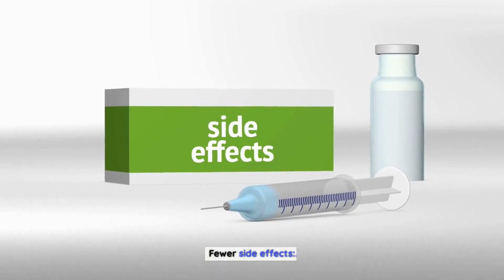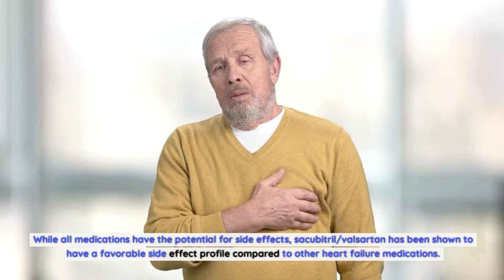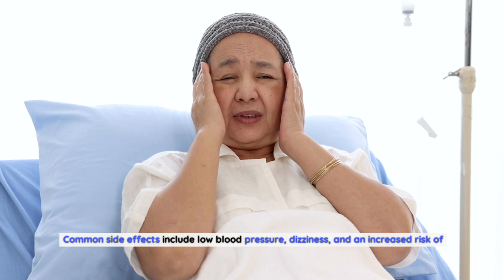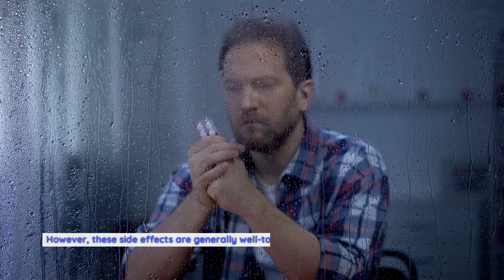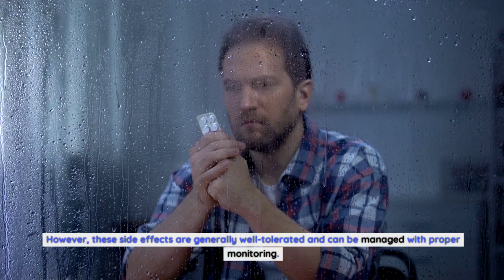Fewer side effects. While all medications have the potential for side effects, sacubitril-valsartan has been shown to have a favorable side effect profile compared to other heart failure medications. Common side effects include low blood pressure, dizziness, and an increased risk of hyperkalemia, high potassium levels. However, these side effects are generally well tolerated and can be managed with proper monitoring.